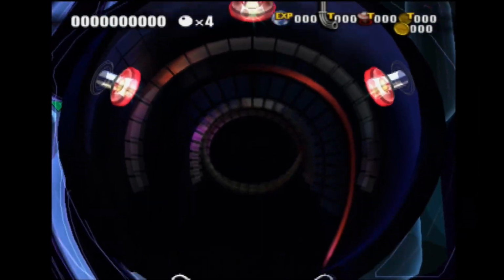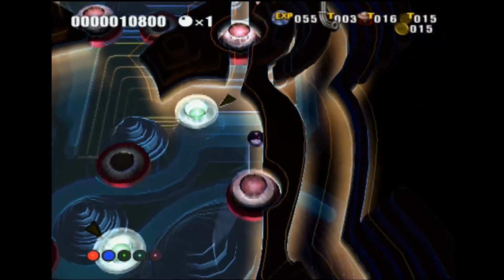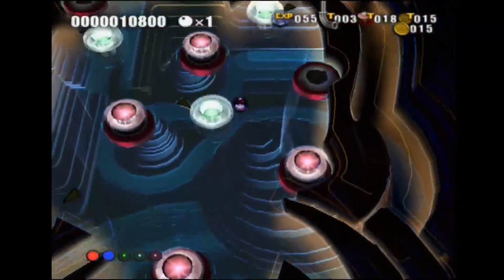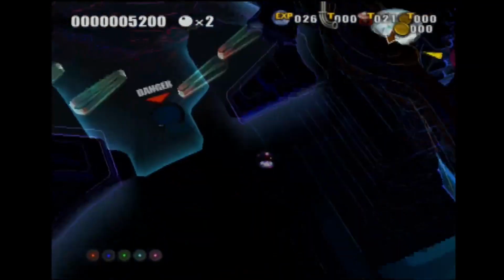Optics is next. I feel like these tables are getting less and less interesting as we go on, which is a shame because I like the aesthetic of this one, but the objectives require a level of precision that the physics just don't offer, and otherwise it's just bumpers.